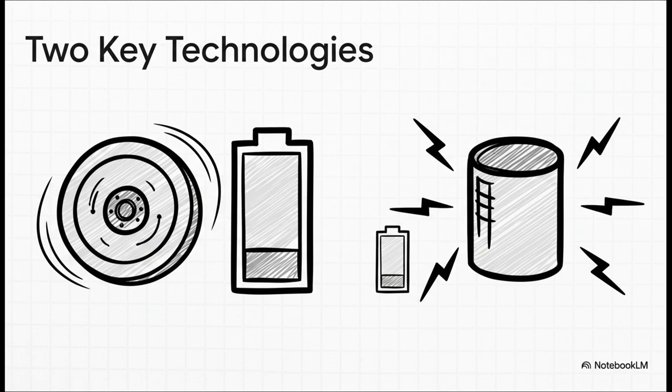Now, flywheels are the real heavy hitters here. They're great for storing big chunks of energy for a few minutes at a time. But there's another key player on the team, the supercapacitor. While flywheels store energy mechanically in motion, supercapacitors do it electrostatically. Their superpower isn't about storing a ton of energy, but about being able to charge and discharge it almost instantly.